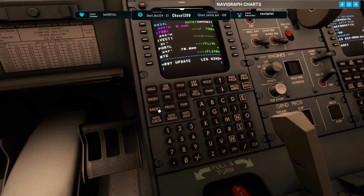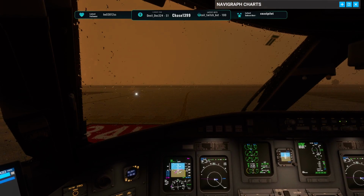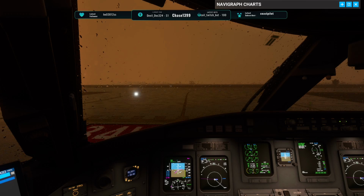November 24 Quebec, you can expect vectors, ILS runway 17 approach. Thank you, 17 approach. ILS, thank you. Eugene Tower, United 1399, hold short, 34 left. United 1399, Eugene Tower, runway 34 left, cleared for takeoff. 34 left, cleared for takeoff, United 1399.